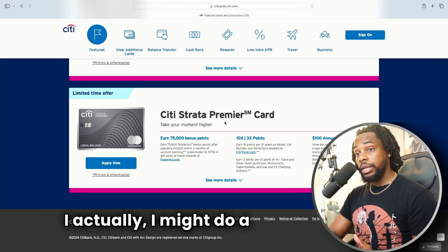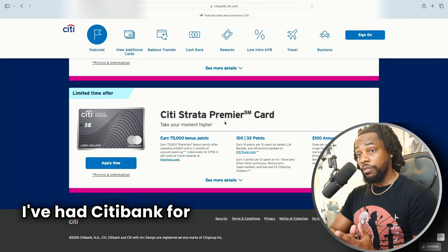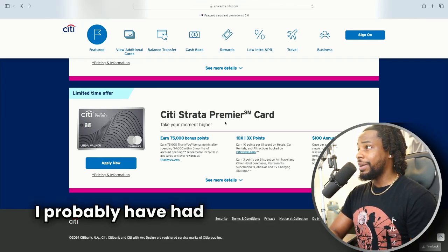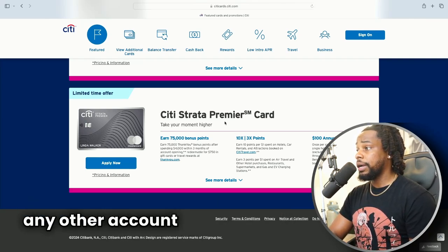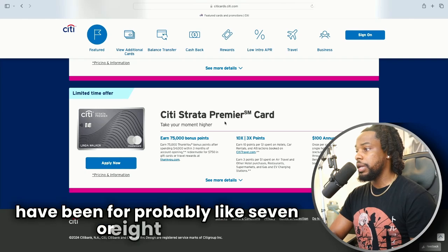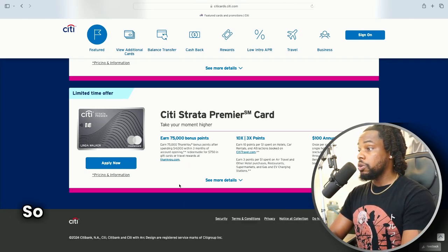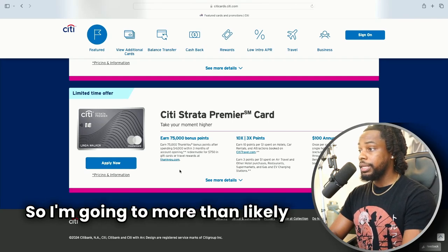I might do a completely separate video on this card. I've had Citibank for a very, very long time. I probably have had Citibank longer than any other account that I've had. I use it for my personal account, and I have been for probably like 7 or 8 years. I've never gotten any of their personal credit cards, so I'm more than likely going to get this card.